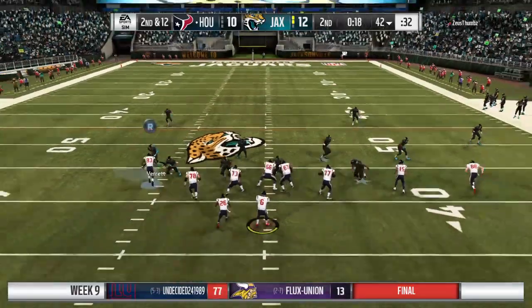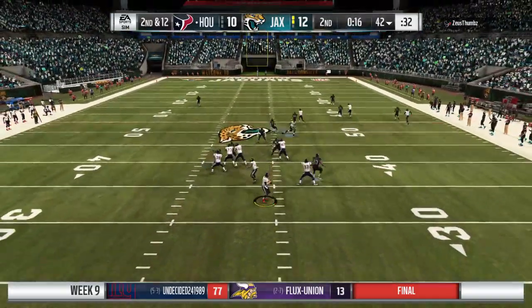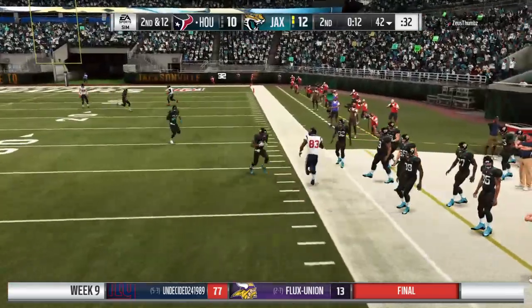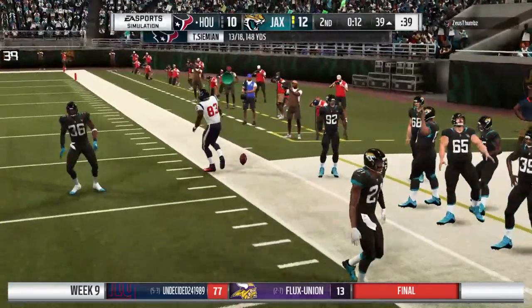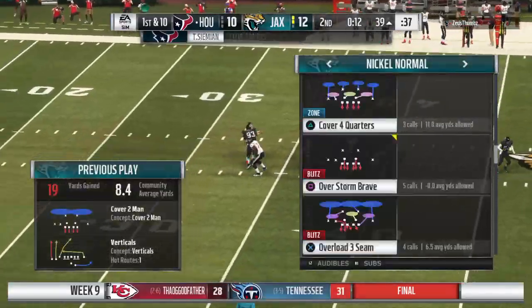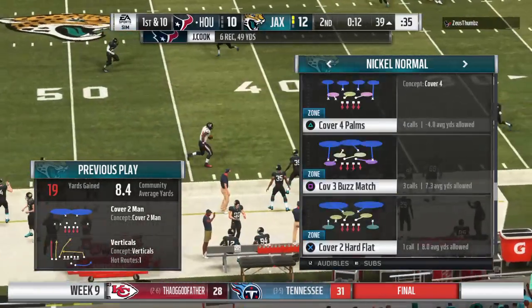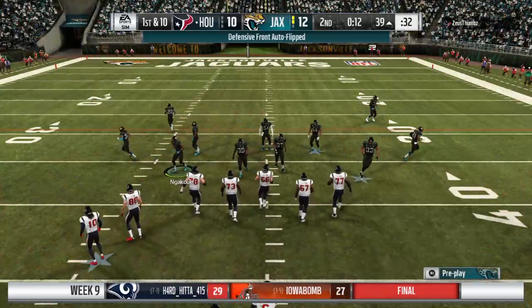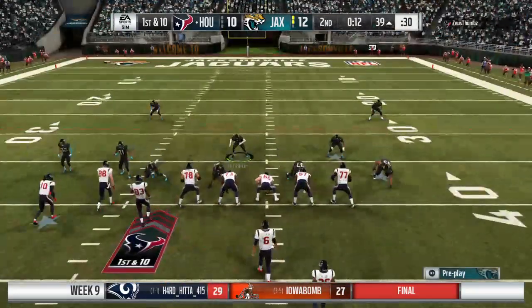One thing you're hoping for when you run drag routes, you're able to hit a receiver in stride, and he can pick up a lot of yardage after the catch. But in this situation, the defense was effective, able to stop him before he could get a good head of steam going. Texans passing game in rhythm right now, picking up another first. So from the 39 now, they'll come up on a 1st and 10.